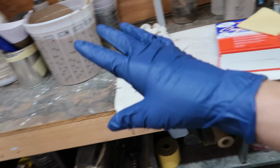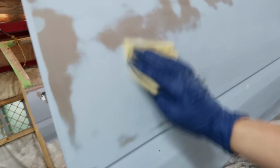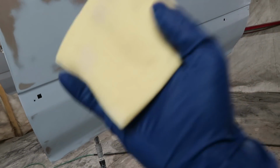I definitely like to wear a glove whenever I'm using the tack rag, because this leaves a sticky residue on your fingers. Whenever you're wiping something down, you want to just quickly wipe it down. It'll grab all the dust and it won't leave any residue on your surface, but it leaves the residue on your hand because it stays in your hand for so long. But you can already see right there all the dust that I picked up.